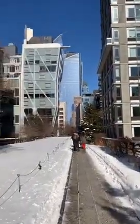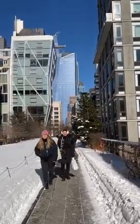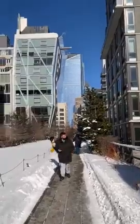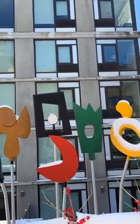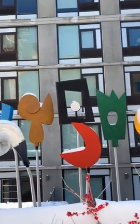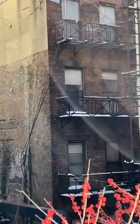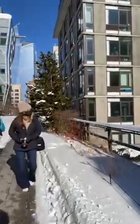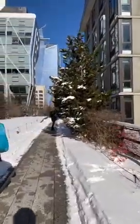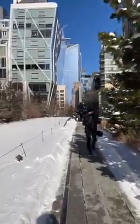I love these homes. Look at these apartment buildings. What I really love is the difference in architecture on the Highline you'll see. You see this beautiful brand new building right here in front of us, and then in the midst you see these old school New York City buildings, which I think are incredible. Yeah, this was all under construction. I'm so happy. It's so beautiful now and open.